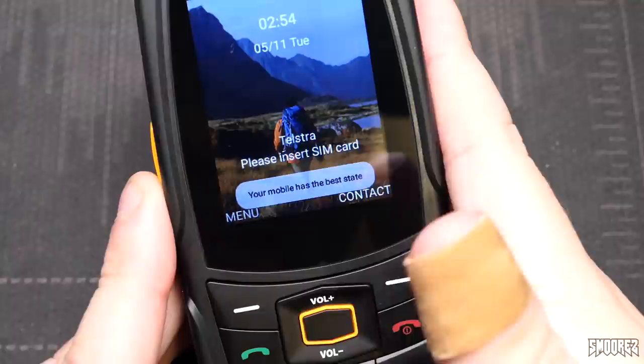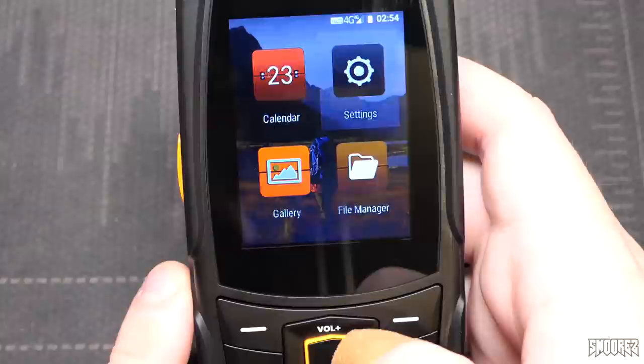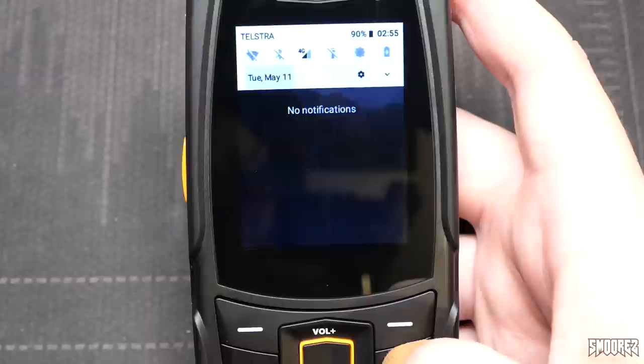Press menu. Call history, messaging, contacts, WhatsApp, Facebook, FM radio, camera, Chrome. It has Chrome. That's good. Calendar, settings, gallery, file manager, clock, sound recorder, calculator, music, Skype, Zello, clear, use the defined key, sound, and TikTok. Okay, so the left key on the D-pad opens up recents as well. Right on the D-pad opens up the notification shade, and obviously power button locks it. Standard Android phone dialer just there.